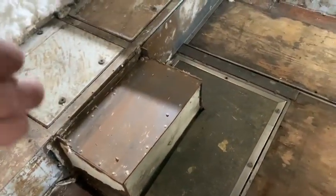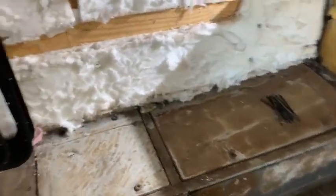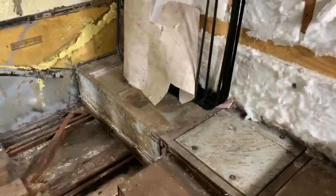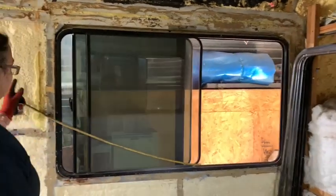And if I can narrow it a little bit, we will, because this is where our closet will eventually end up, and that will dictate how wide our closet is going to be. And then these windows are going to move more towards the front of the bus.